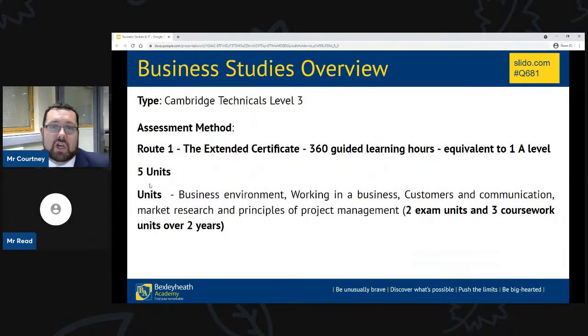So we have two different pathways to offer in business studies. Pathway 1 is the extended certificate, which is the equivalent to 1 A-level. That is 5 units, 2 of which are in examined units and 3 which are portfolio-based coursework.